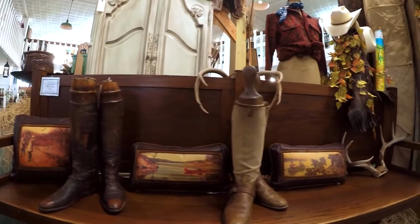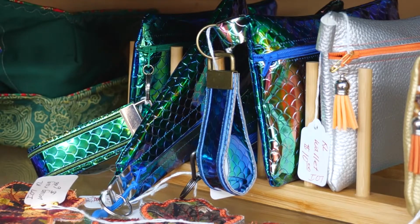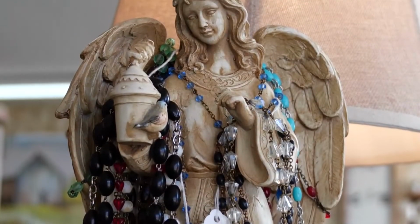Plan your trip to Marlow Mercantile to gather new and vintage items for your home. It's where old meets new, right here on Main Street. I hope they'll see that we're very friendly. We meet everybody at the door, but we don't follow them around. We're very friendly, and it's a real good place just to find something unusual that you won't find at other stores.